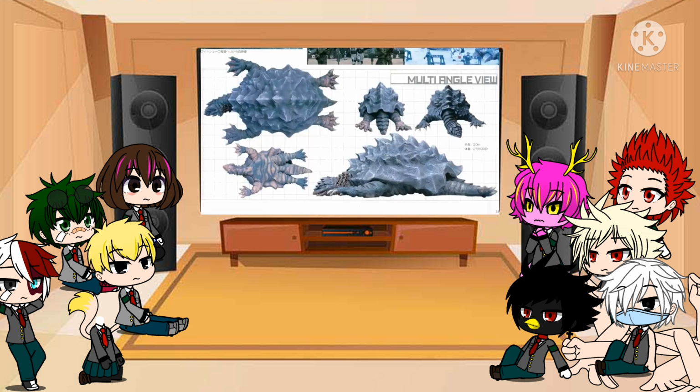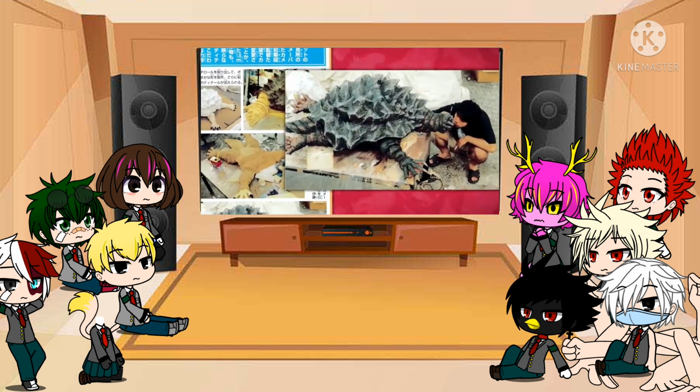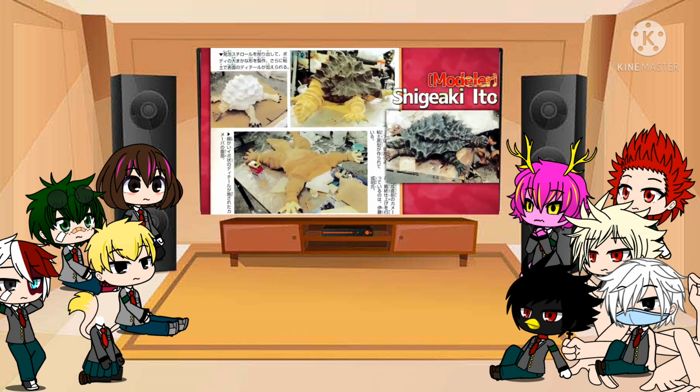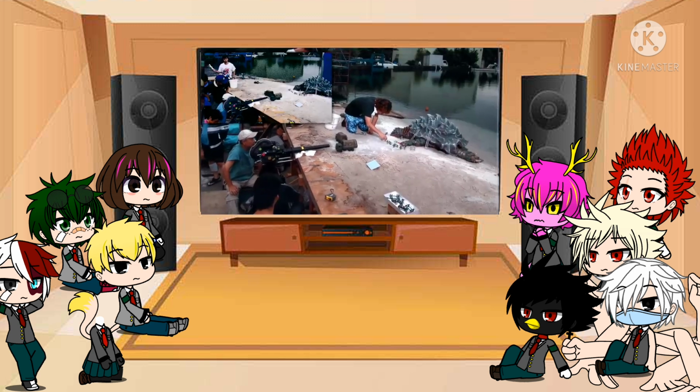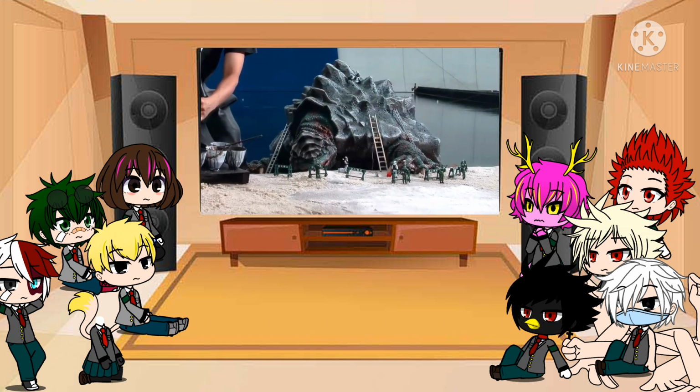Since the monster was to be an immobile corpse, he was portrayed only by an approximately 120cm long prop, modelled by Monsters Inc. employee Shigeaki Ito. The monster was filmed on Toho's Big Pool, and miniature dolls stood in for the soldiers surrounding him.